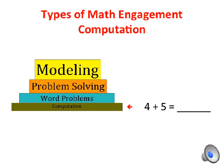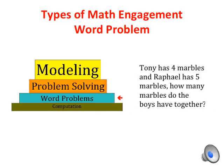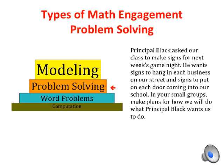The next most frequent type of mathematics practiced in classrooms is engagement with word problems. Though word problems use computation, like the lowest level of math engagement, word problems are more demanding than simply manipulating numbers to get another number. Word problems give a context. For example, again using the numbers 4 and 5, a word problem might read, Tony has 4 marbles and Raphael has 5 marbles. How many marbles do they have together? Word problems give a context, but that context is not necessarily realistic. Word problems are usually solved one way, using a particular procedure or algorithm.